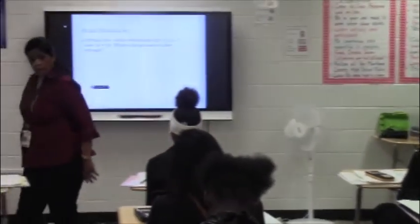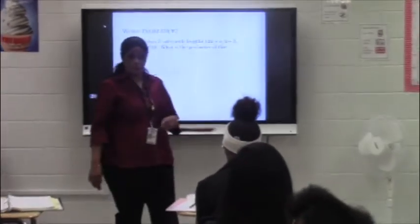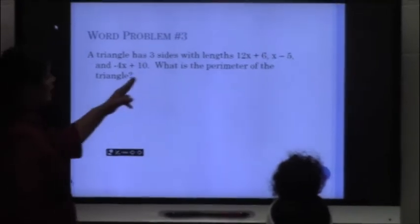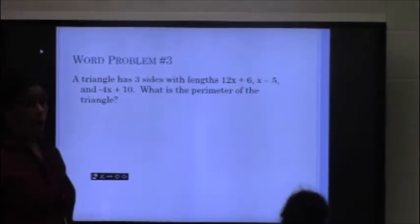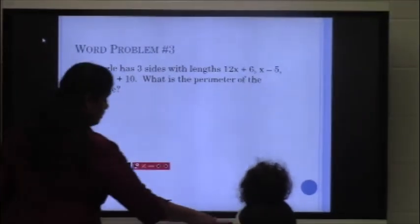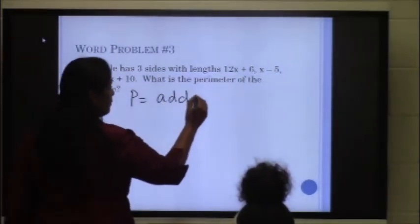Okay, I'm seeing two different answers. So let's read together. I had seen 9x plus 11 and some negative 8x or 8x plus 5. So let's read together. A triangle has three sides and they have given me three sides. What is the perimeter? Perimeter, we just now copied. What is perimeter? Add all sides. So P is add all sides.